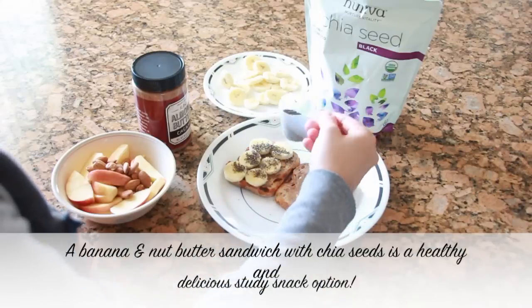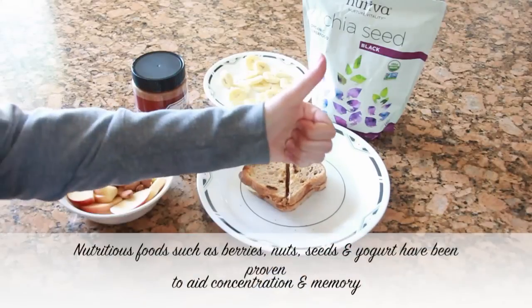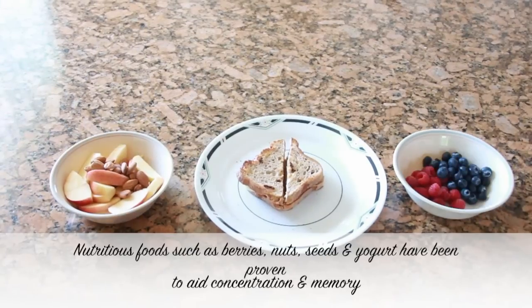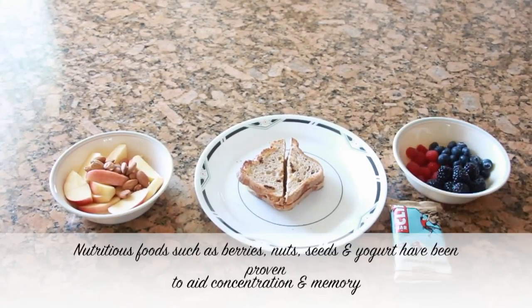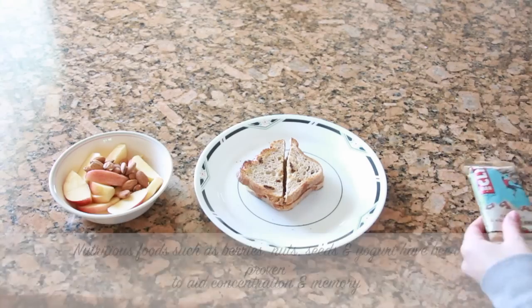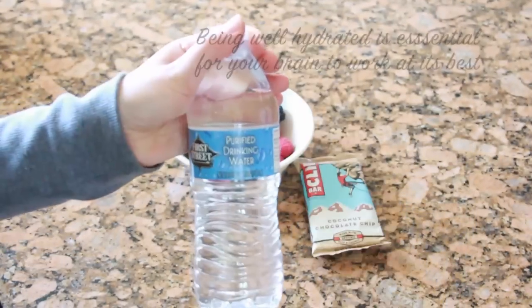Choosing nutritious foods is the best option. Snacks such as nuts, seeds, yogurts, and berries have all been proven to aid concentration and memory, which makes them a great study snack. Also, don't forget to keep yourself well hydrated throughout the day for your brain to work at its very best.